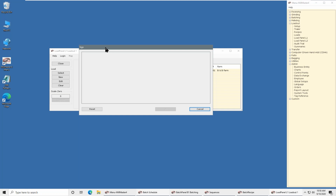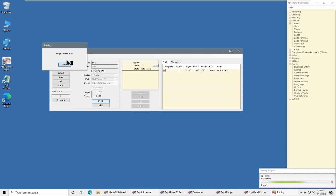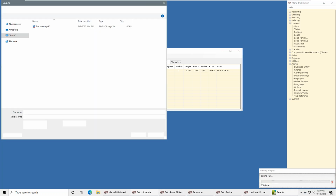A new feature that we've recently added is the ability to sign the ticket electronically. If you have a touchscreen, you can sign this ticket, though I only have a mouse right here, and it'll show up on there. I'm going to show you that. So if I hit print, I'm going to print this out to my PDF here.